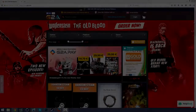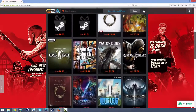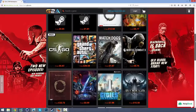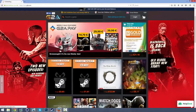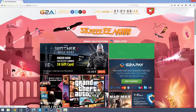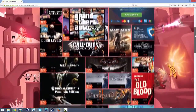Today I'm just going to be sharing with you a little trick that I found earlier today that you guys can use to make yourselves a bit of extra cash. Before we start, I wouldn't recommend doing this unless you're quite mature, because it involves investing real money, and it only works if you do it right. You obviously need some money on a debit card or PayPal or whatever you'd use to buy Steam games or games off G2A.